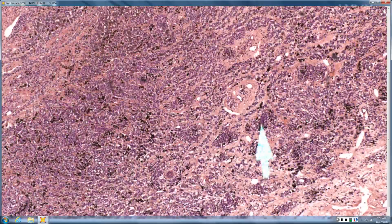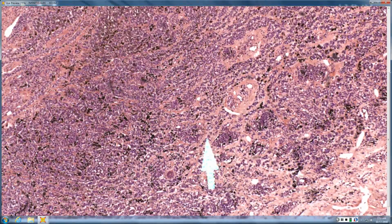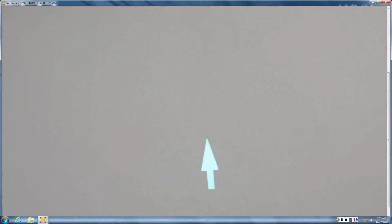Like invasive melanoma, and in the dermis you have this parallel theque pattern, these long nests parallel to the surface, which is a very common dermal pattern in melanoma. So just big, ugly melanoma.